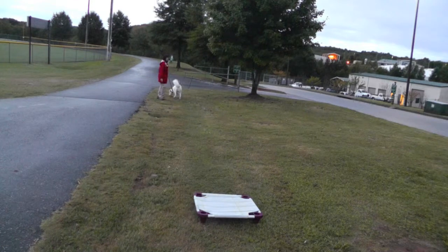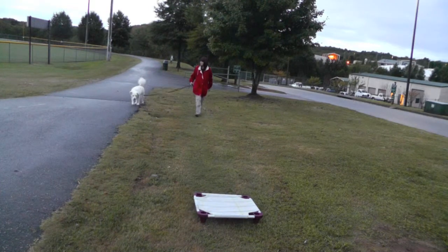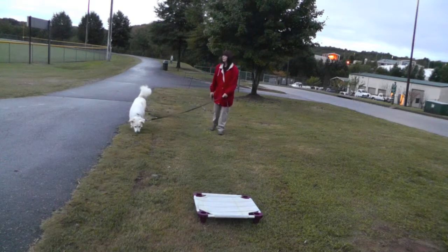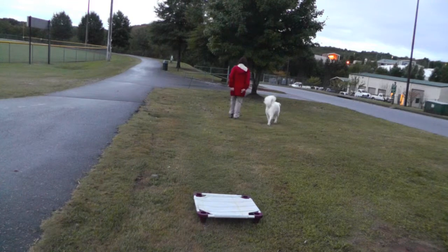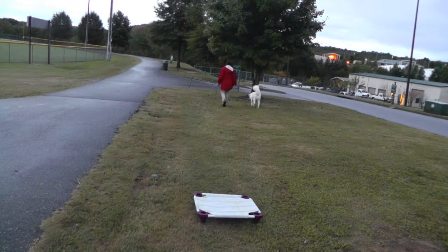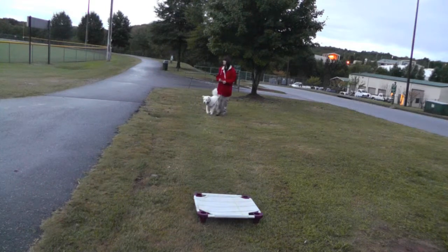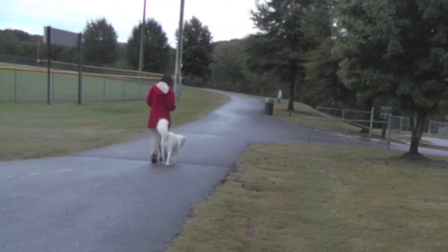Note how slow I'm walking. Note that he is sniffing, but he's also visually checking in. You can see now when he feels the least amount of tension on the leash, he's turning very easily. Heel, sit, and free.